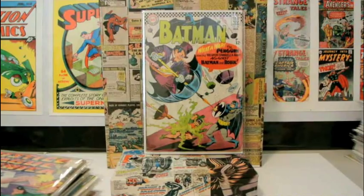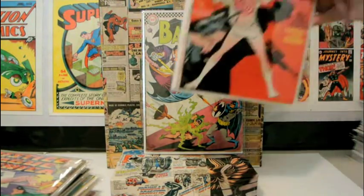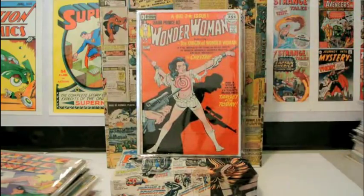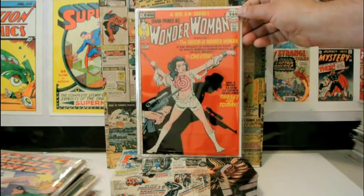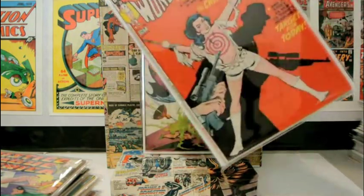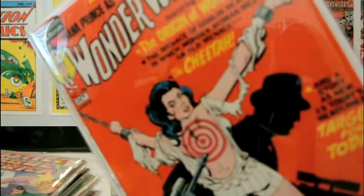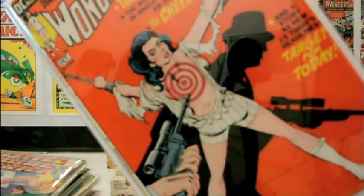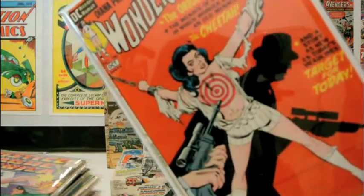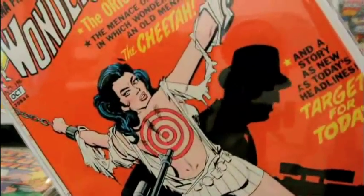And then next up, I got this Wonder Woman book. Condition on this one is amazing. It's from October '71, and God, what can you say? Look at this cover. It's a bondage cover. It's issue 196. Her clothes are ripped apart. She's got a bullseye on her back, and she's chained up. You got a silhouette of a guy with a gun in the back, with the gun pointed at her. As you can see, she's got a bullseye on her back.